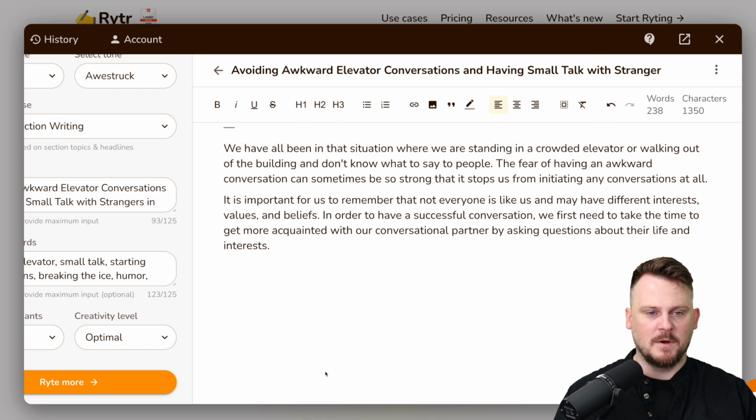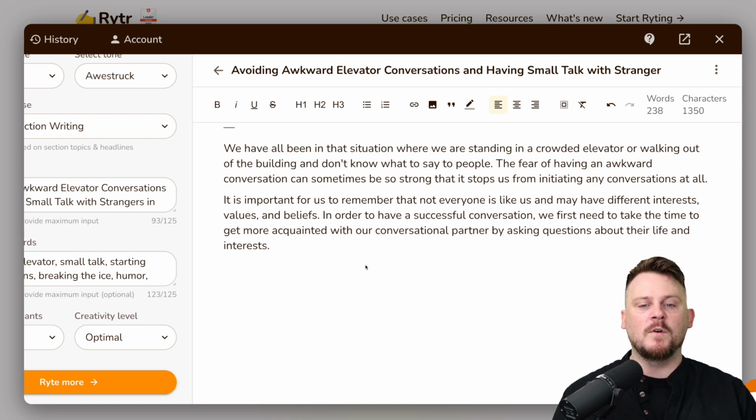I'm going to space up here just so we can see it. We have all been in that situation where we're standing in a crowded elevator or walking out of the building and don't know what to say to people. The fear of having an awkward conversation can sometimes be so strong that it stops us from initiating any conversations at all. It is important for us to remember that not everyone is like us and may have different interests, values, and beliefs. In order to have a successful conversation, we first need to take the time to get more acquainted with our conversational partner by asking questions about their life and interests.